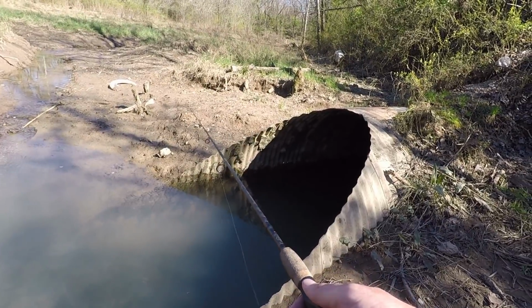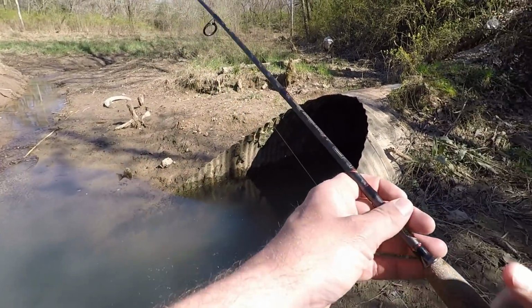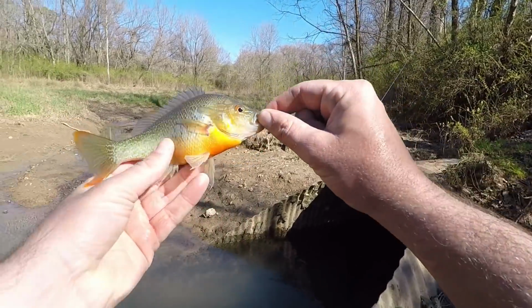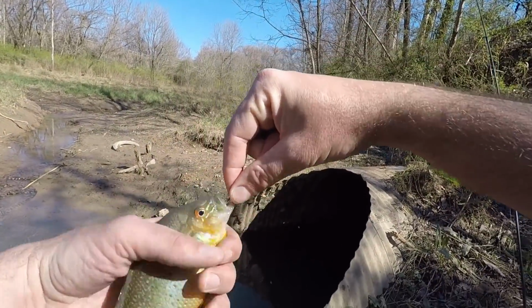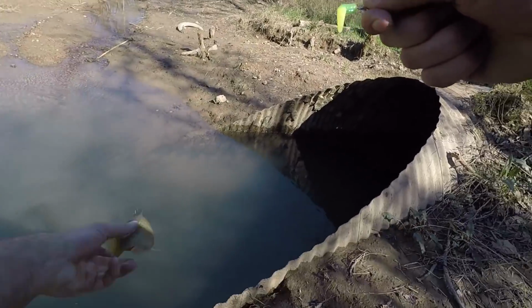There's gotta be something else in there. There it is. Got it. Strong fish. Another Redbreast. Dude, these are the kings of them right here. Just stacked up in there. Look how belly on that guy. Not stacked up in there, but anyway, they're holding up in there. Just like, hey, we're running the show down here.